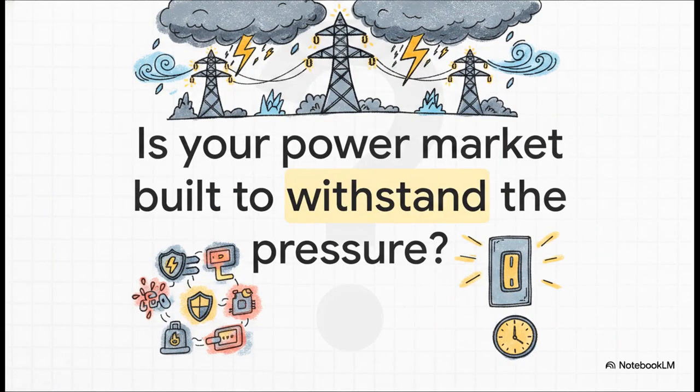We've seen just how comprehensive this SASB framework really is. We've moved from the broad macro structures of regulated monopolies versus unregulated wholesale markets right down to the precise minutes of a neighborhood power outage. Electricity generation is a vital, totally fragile, and heavily scrutinized industry. Which leaves us with this final thought. As extreme weather events multiply and cyber threats grow more sophisticated by the day, is your local power market actually built to withstand the pressure? It's definitely something to consider the next time you flip that switch.